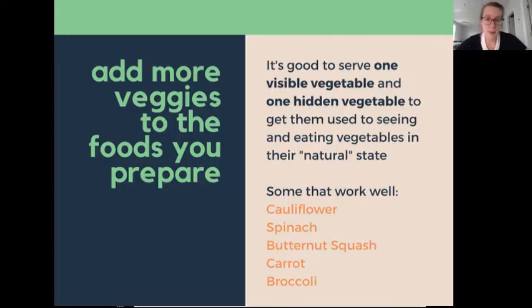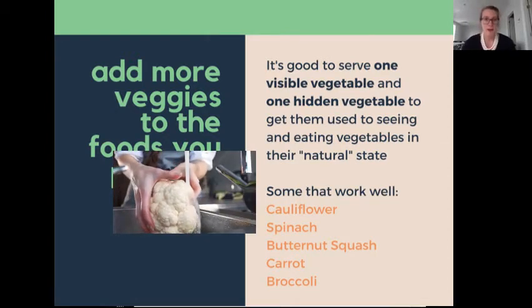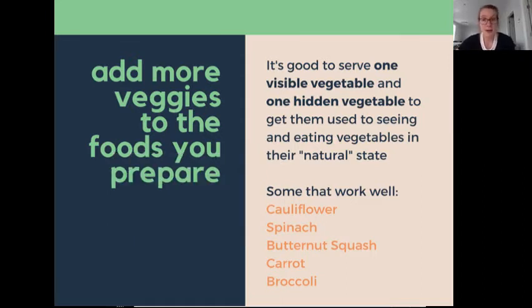And another tip is to kind of hide vegetables or add more vegetables to the foods that you're preparing. We definitely don't want you to rely on all hidden vegetables all the time. We do want to have kids who are able to see a vegetable on their plate and not freak out. But some of them have more mild flavors than others, like cauliflower, spinach, butternut squash, and sometimes even carrots and broccoli. So I have some examples to share.